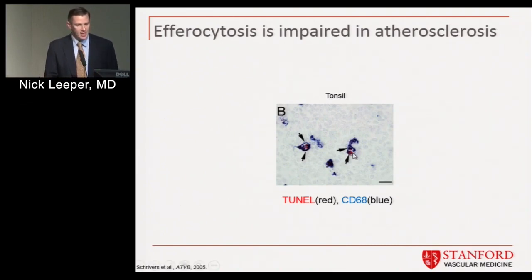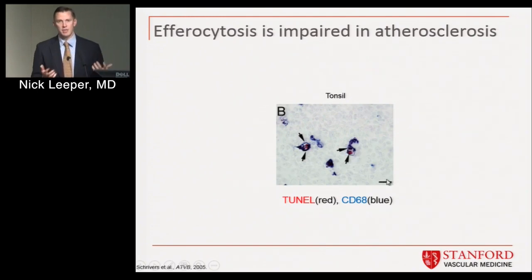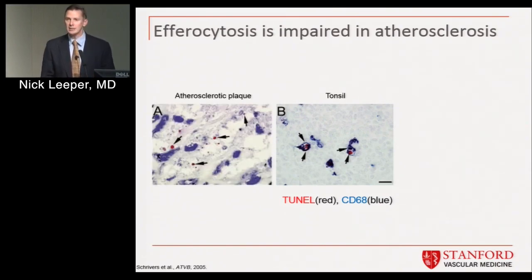If you see here, you can find a TUNEL-positive cell in the tonsil, but it's almost always surrounded by a blue macrophage. They think that this means you just got kind of lucky. It was already in the process of being cleared. And if you had taken this biopsy 5 minutes later, it would have been gone. These investigators looked across the body, and it turns out the one exception to this is in the atherosclerotic plaque. This is the place where you find free apoptotic tissue in the so-called healthy human being.